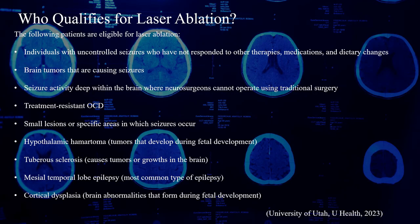The following patients are eligible for laser ablation: individuals with uncontrolled seizures who have not responded to other therapies, medications, and dietary changes, brain tumors that are causing seizures, seizure activity deep within the brain where neurosurgeons cannot operate using traditional surgery, treatment-resistant OCD, small lesions or specific areas in which seizures occur, hypothalamic hamartoma, tuberous sclerosis, mesial temporal lobe epilepsy, and cortical dysplasia.